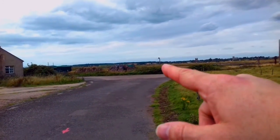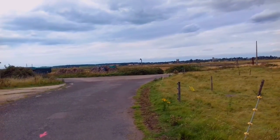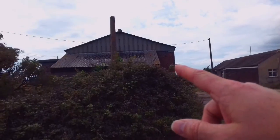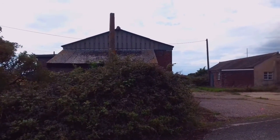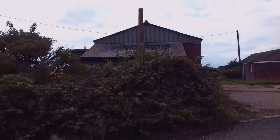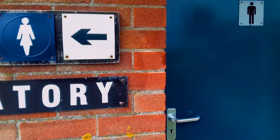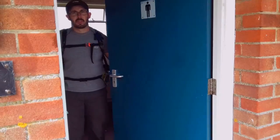So in this field over here where we came in, cattle are grazing on what used to be a World War I airfield, and then this is the information building that I've just got some footage in, the former telephone exchange building on the site. Here he is. Successfully blocked the local loos. Half a stone lighter, ultralight backpacking.